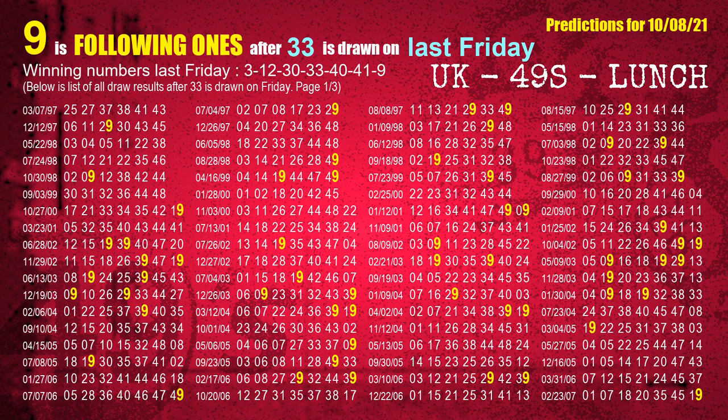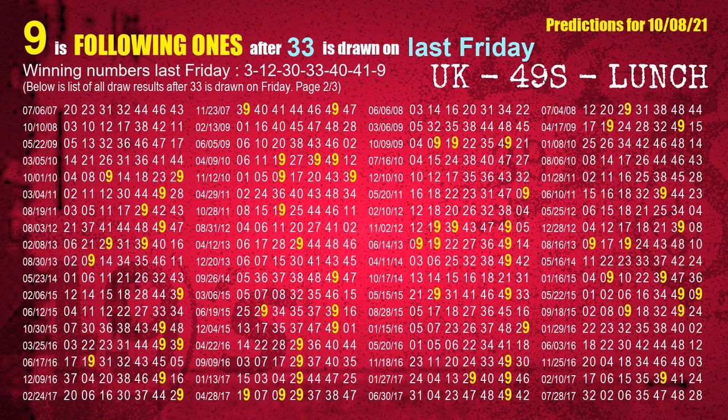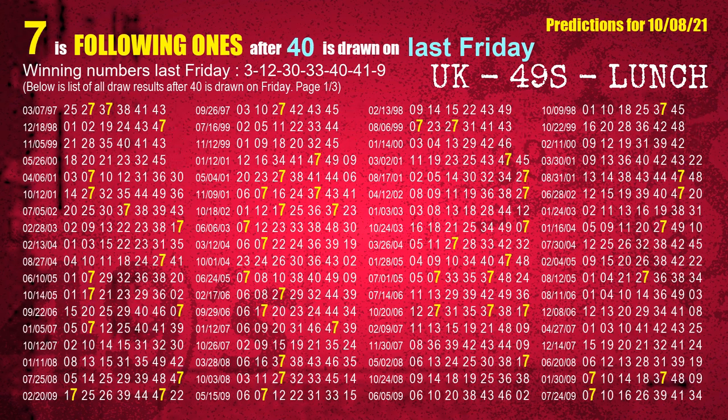The fourth winning number last Friday is 33. The most frequently following units digit is 9, when 33 is the winning number on last Friday. The fifth winning number last Friday is 40. The most frequently following units digit is 7, when 40 is the winning number on last Friday.